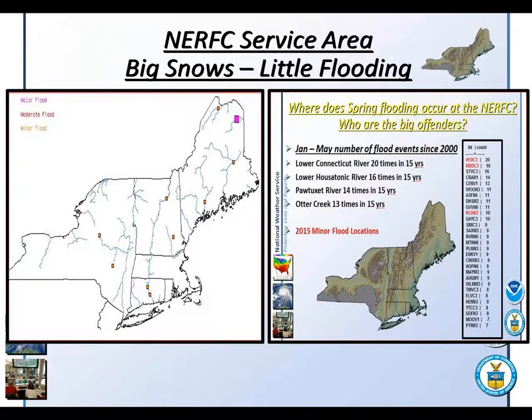evapotranspiration sites. We look at the Northeast River Forecast Center service area. We did have the big snows, but we got very little flooding this spring. The map on the left shows a 10-day period in mid-April. We normally have plenty of snow melt from the north, with just a few widely scattered, isolated areas of minor flooding. You had minor flooding to maybe a foot over minor flood stage this year.